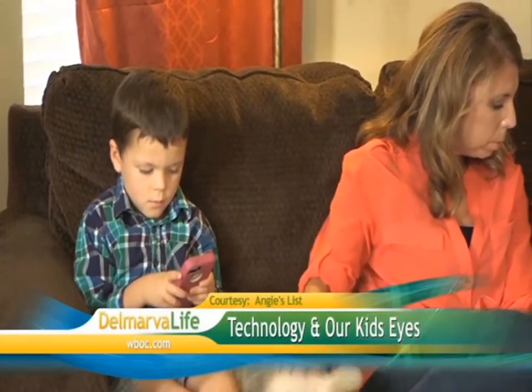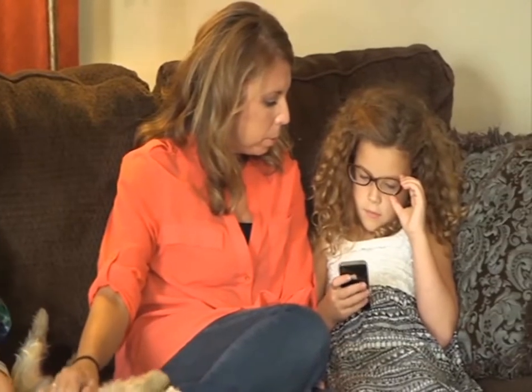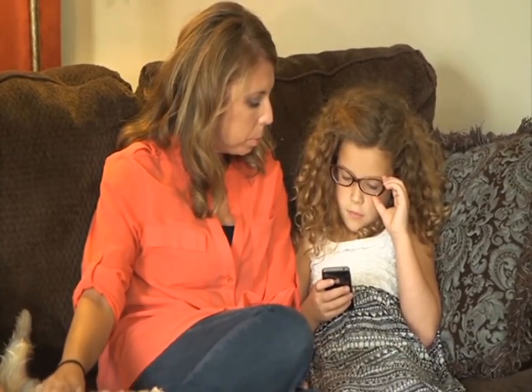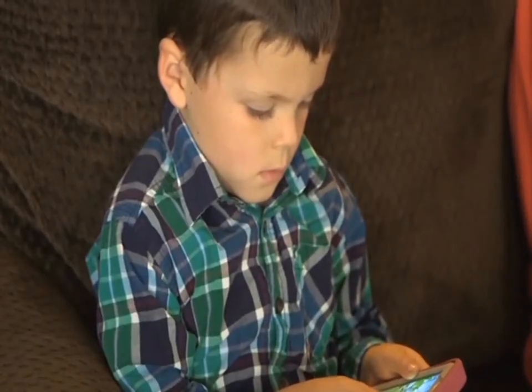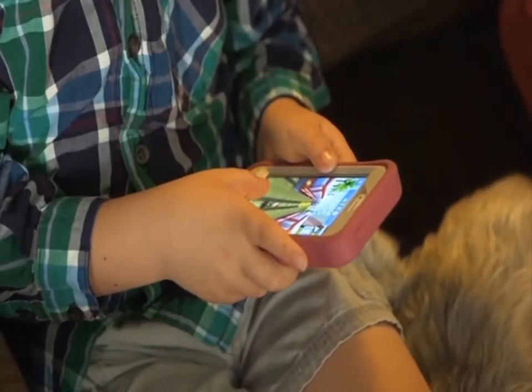My kids probably spend more time on devices than what I would like, but it varies from day to day. With one child already wearing glasses, Angie Barnes is trying to figure out how much is too much when it comes to screen time for her kids. You know, I am concerned that they're constantly looking down and texting or working on an iPad or the computer or something like that. So it's another thing that we have to think about.